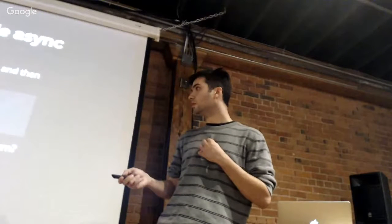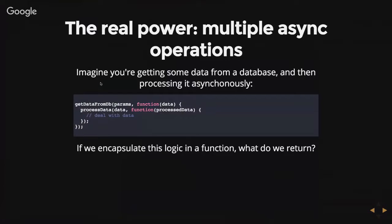So like I was saying before, the real power of this comes when you're performing multiple asynchronous operations. So in that previous example, we were getting this data, but we weren't even parsing the JSON that was coming back. We might want to do that parsing asynchronously if it's going to take a long time. And so in this case, we're executing two different functions, one where we're getting data from, say, a database, and another where we're processing data. And within that second function in the callback pattern, we'd be dealing with that data.